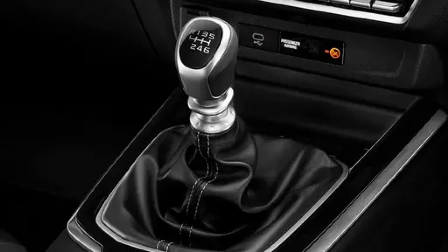With its well-calibrated gear ratios, the 6-speed manual transmission enhances the driving experience, offering precise control for an enjoyable ride.